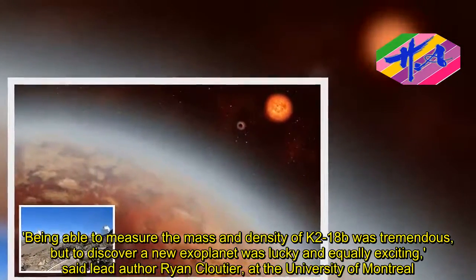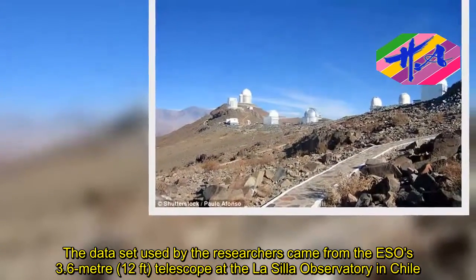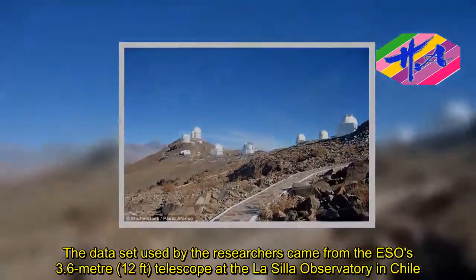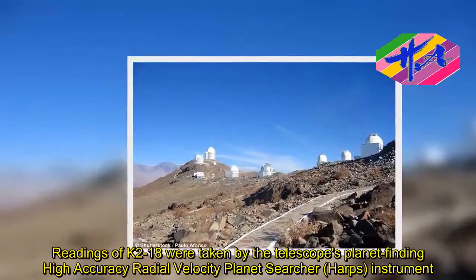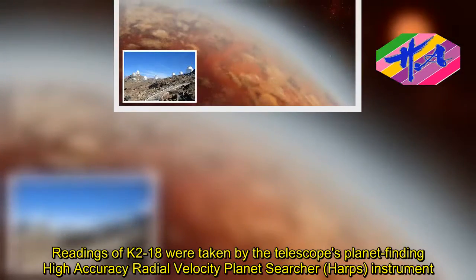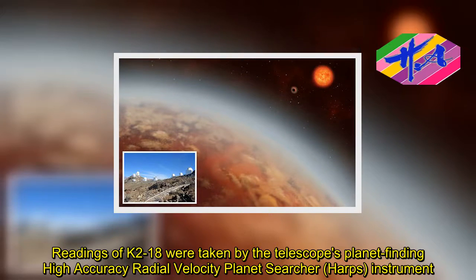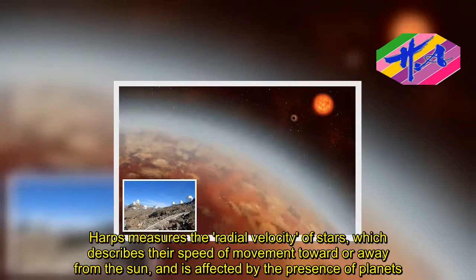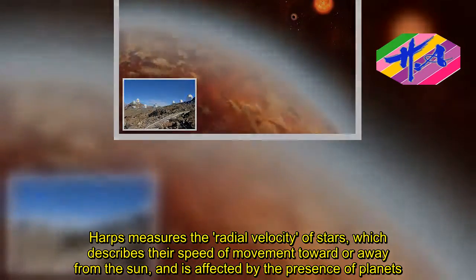The data set used by the researchers came from the ESO's 3.6-meter (12 feet) telescope at the La Silla Observatory in Chile. Readings of K2-18 were taken by the telescope's High Accuracy Radial velocity Planet Searcher (HARPS) instrument. HARPS measures the radial velocity of stars, which describes their speed of movement toward or away from the Sun, and is affected by the presence of planets.